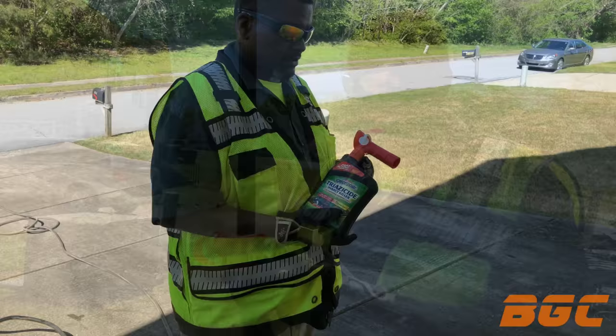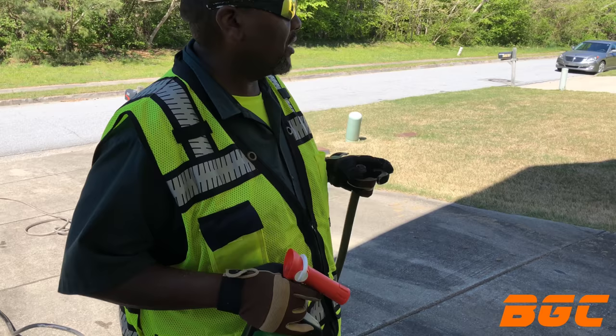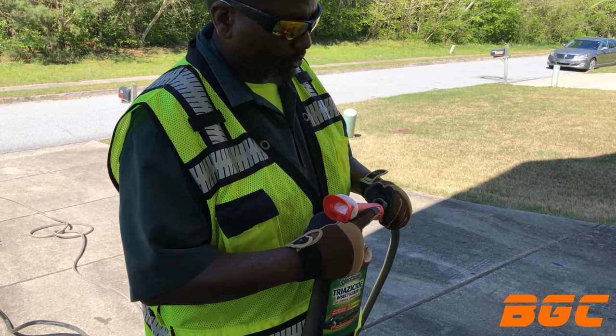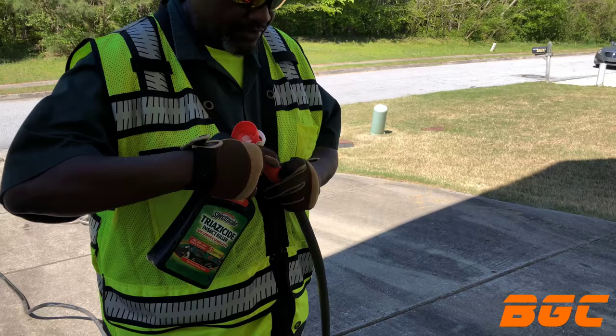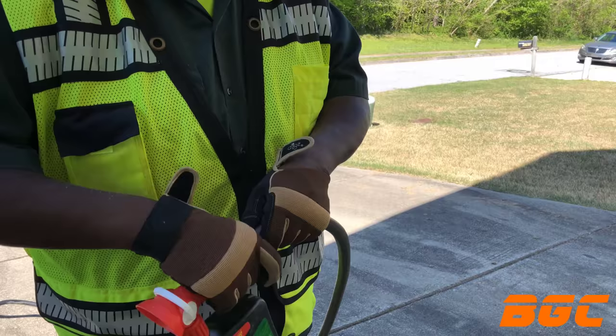Okay, guys, this one bottle covers about 5,100 square feet. And this lawn, I said 4,000, but it's actually closer to 5,000. So we're gonna use this whole bottle on here. And like I said, before you put this on here, make sure that rubber gasket is in there. All right, and you don't wanna not have it in there and then you turn it on and it's everywhere. And guys, it's simple. You just literally screw it onto the hose. You know, make sure it's tight, but not too tight.